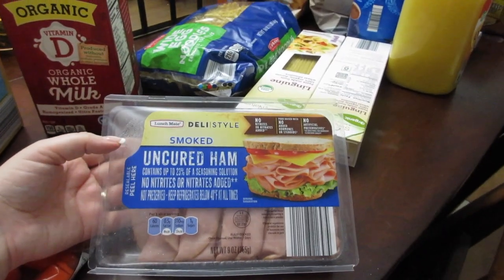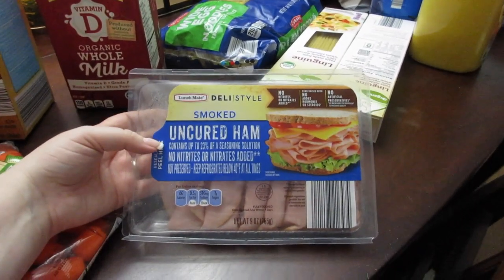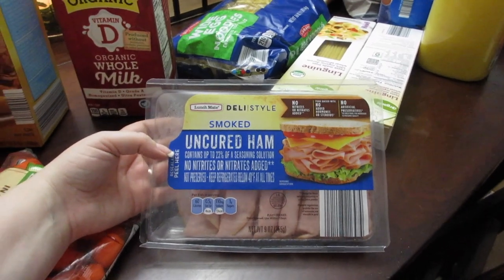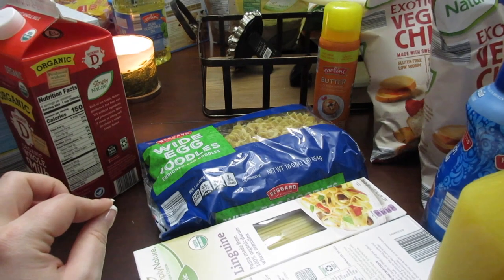My son requested to have some sandwiches for his lunches. So I went ahead and grabbed some ham, and I have cheese already. Went ahead and got some egg noodles. This is for that noodle bake casserole that I told you all about.